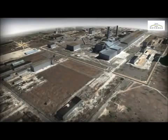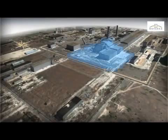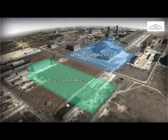Top priority has been given to protecting workers, the population and the environment. Measures will be taken to continuously monitor radioactivity and air contamination throughout the construction process. The construction site will be organized around three areas: the object shelter, the erection area, and the waiting area.